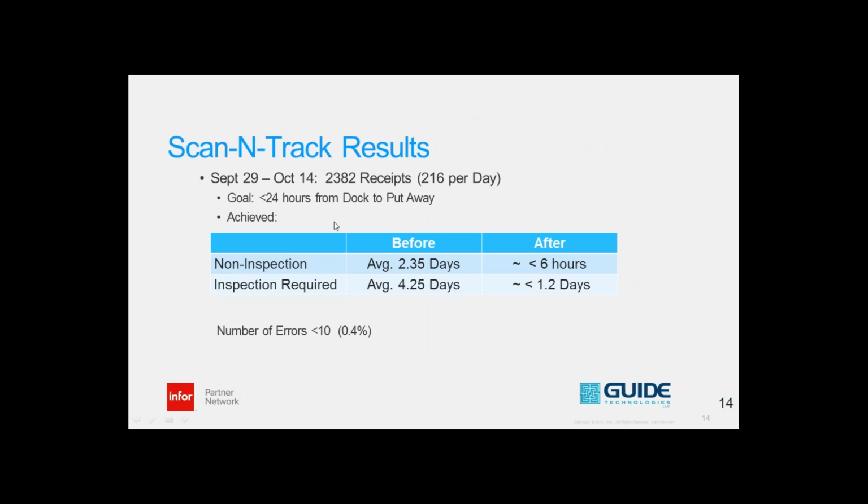So again, this is when we went live. It was over a 2-week period, September 29 to October 14. This was a couple years ago with this customer, but during that time, we were tracking the results to compare back to what the goals were. And we had almost 2,400 receipts, or 216 per day during that 2-week period. Their goal was to get from dock to inventory in under 24 hours. And in that 2-week period, we went from non-inspected parts in 2.35 days to under 6 hours to get it from the dock into inventory.